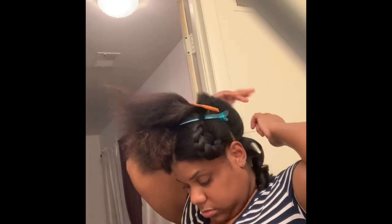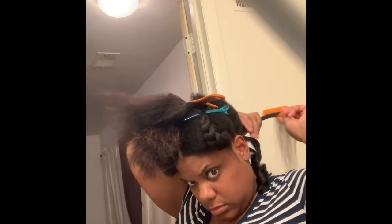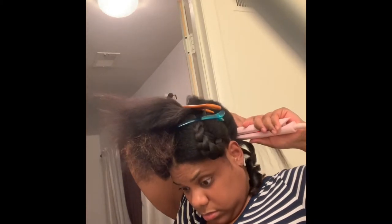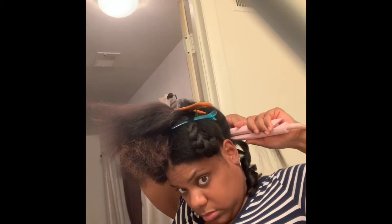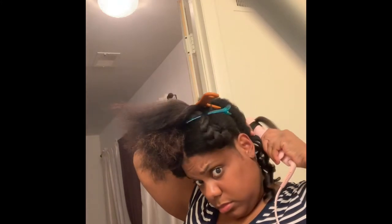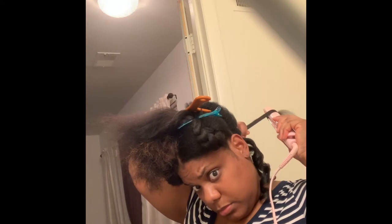But again, I cannot stress, do not do so many passes to that one section with your flat iron. If you do, trust me, you will experience some type of heat damage, and that is definitely what we're trying to avoid. All right. So I'm going to go ahead and speed up the rest of this so we can look at the finished product.